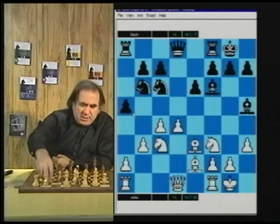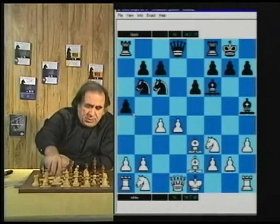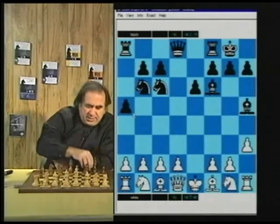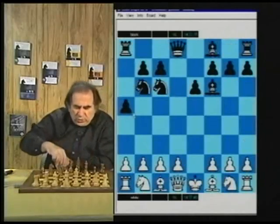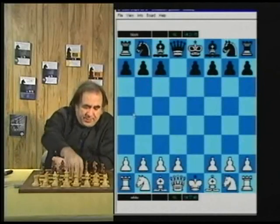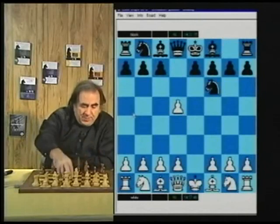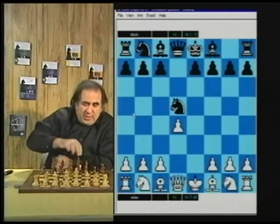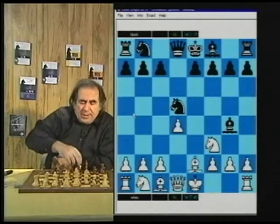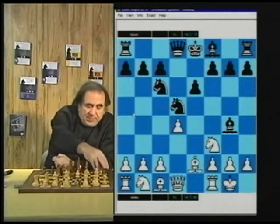So now let's look at a couple more continuations for white. As a matter of fact, there is a preferred way to play by strong players for white. Even then, I don't think white has any kind of advantage. This is the preferred way to play for white, and the reason why it's preferred is because it's the safest way.